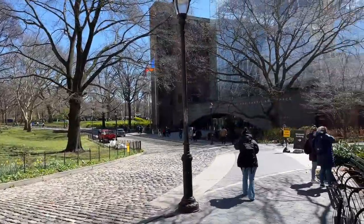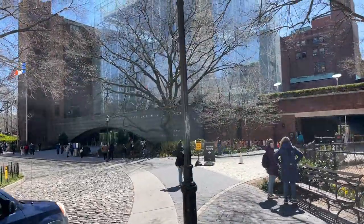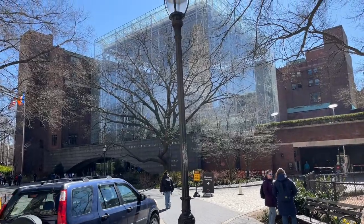Now this is the planetarium. I used to come here as a kid.